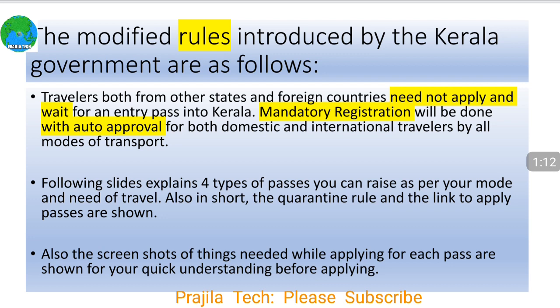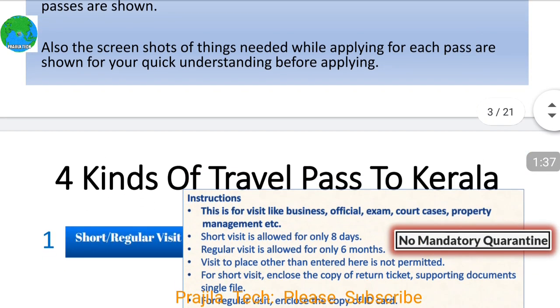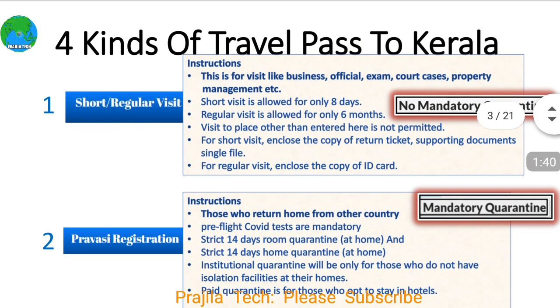Now the following slides are going to explain the 4 types of passes you can raise as per your need and mode. Also, in short, the quarantine rules and links to apply for the passes are shown. Also the screenshots of things to be entered while applying for each pass, and the documents to be uploaded. I will show you with the screenshot of each pass while applying. Now let us see what the 4 different kinds of pass available now are. There are 4 passes. One is short or regular visit, and one is Pravasi registration.